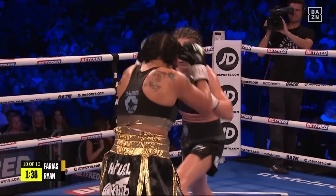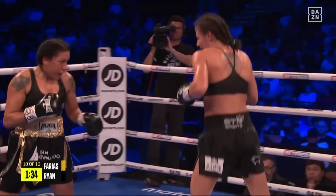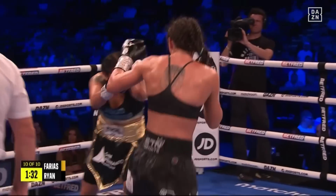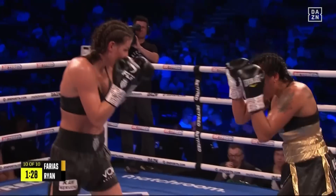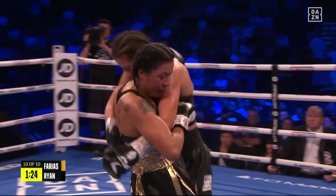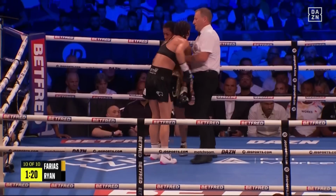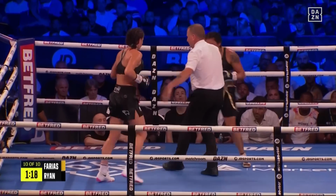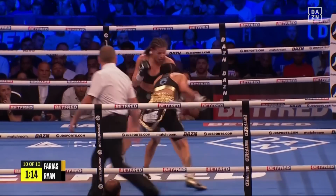She switched to southpaw. She's been effective with the left-hand jab and the overhand right, and can't afford to get careless here as Farias just has some success at the beginning of this, the 10th and final round. Sandy Ryan needs to keep doing what she's been doing, because it's been working really well. It's a lovely sharp, short 1-2 in there from Farias. Like you say, Mike, she can't switch off, Sandy Ryan. It's been a brilliant performance so far, really has.